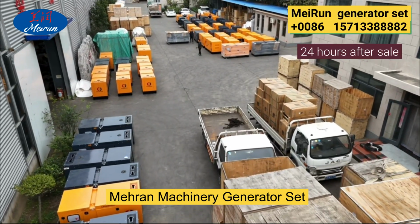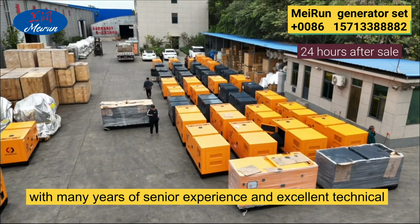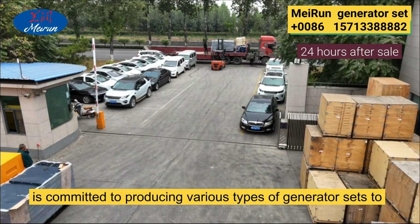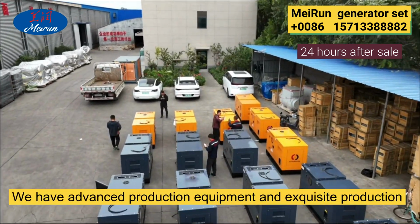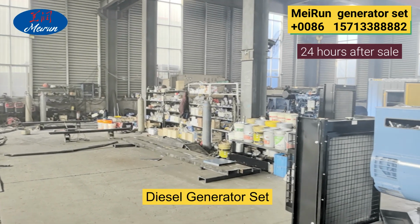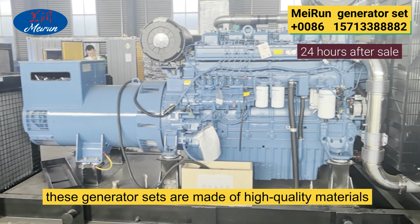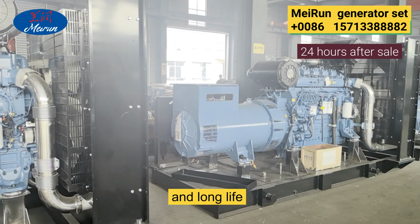Mera Machinery Generator Set, with many years of senior experience and excellent technical strength, is committed to producing various types of generator sets to meet the needs of different fields. We have advanced production equipment and exquisite production technology, and can provide high-quality gasoline generator sets and diesel generator sets. These generator sets are made of high-quality materials and undergo strict quality control to ensure stable performance and long life.